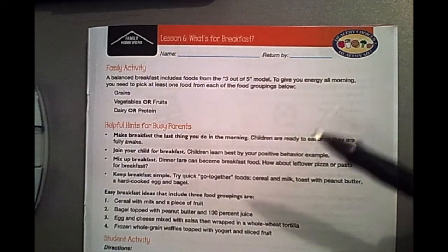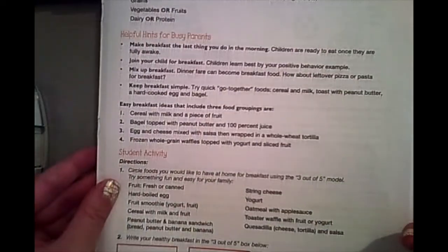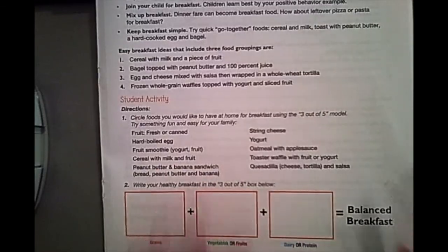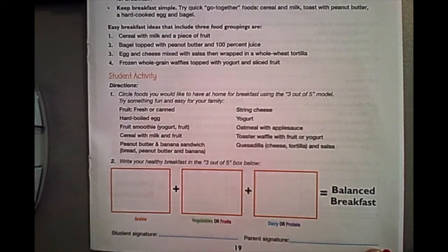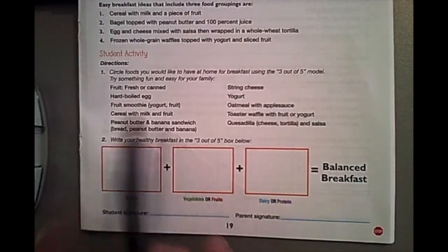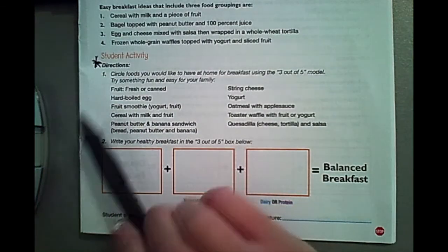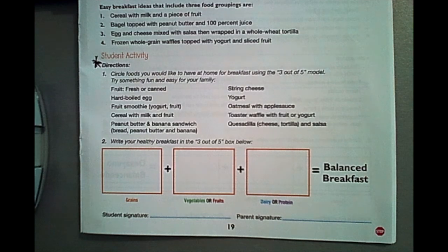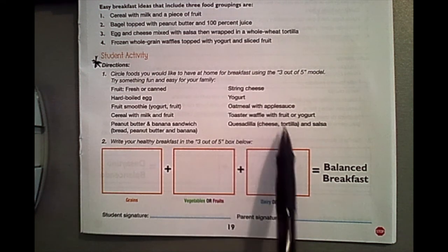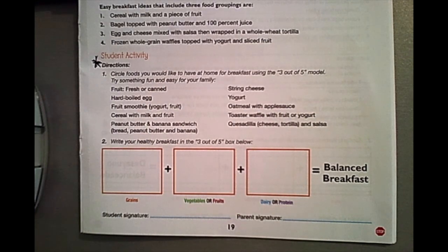All right, so here's some examples of breakfast foods that you guys can have. And then here is the student activity. There's where you guys come into play here. All right, so your job, you need to answer this, okay? It says circle the foods that you would like to have at home for breakfast using the 3 out of 5 model. Try something fun and easy for the family. All right, so any of these things here that you would try, go ahead and give it a circle, okay?